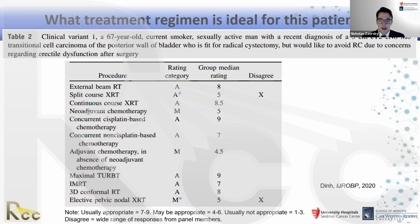And so the way that these tables and the voting for the guidelines works is that when the panel co-authors think that a treatment is usually appropriate, they will give a rating of 7 through 9. If they think that it may be appropriate, they will give a rating of 4 to 6. And if they think that it's usually not appropriate, they will give a rating of 1 to 3. And so that's what the group median rating here is.